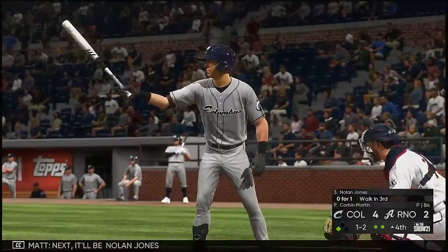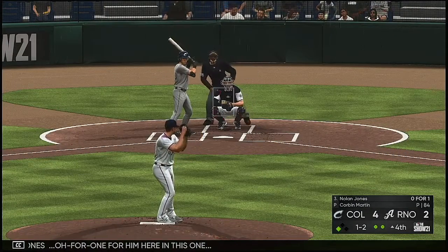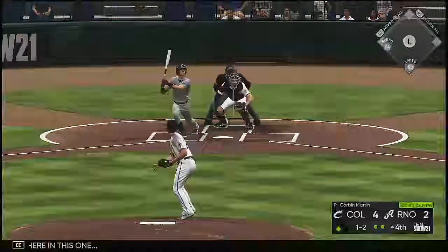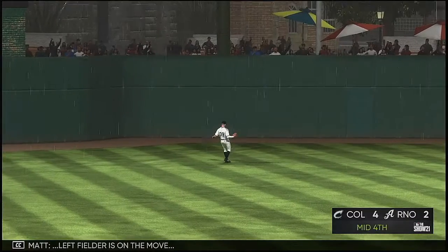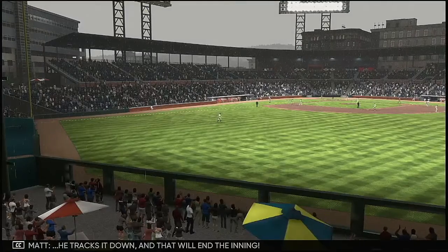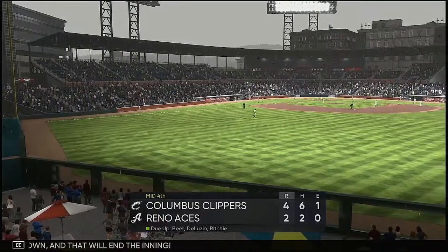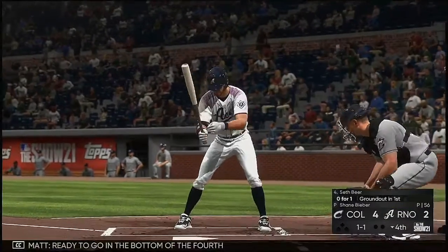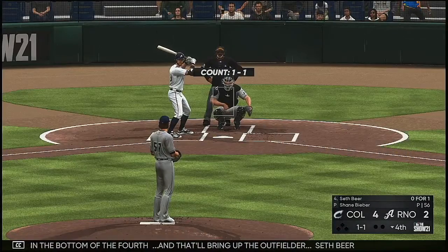Next, it'll be Nolan Jones, 0-for-1 for him here in this one. Nolan Jones. This is hit the other way out toward left field. Left fielder is on the move. He tracks it down, and that will end the inning. Ready to go in the bottom of the fourth. And that'll bring up the outfielder, Seth Beer.